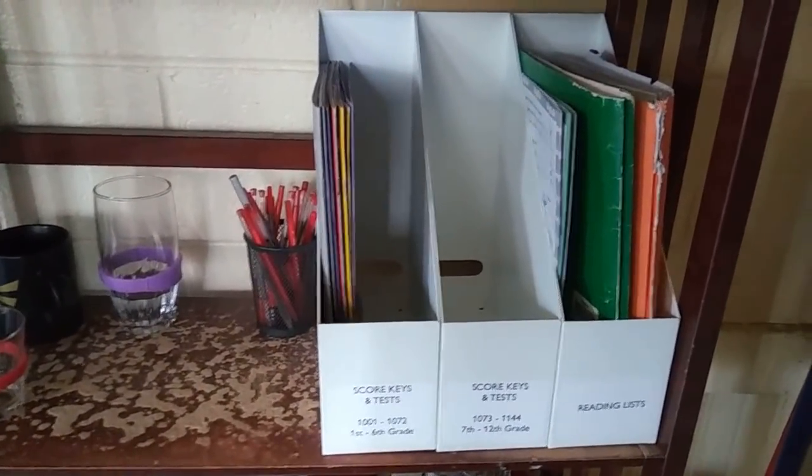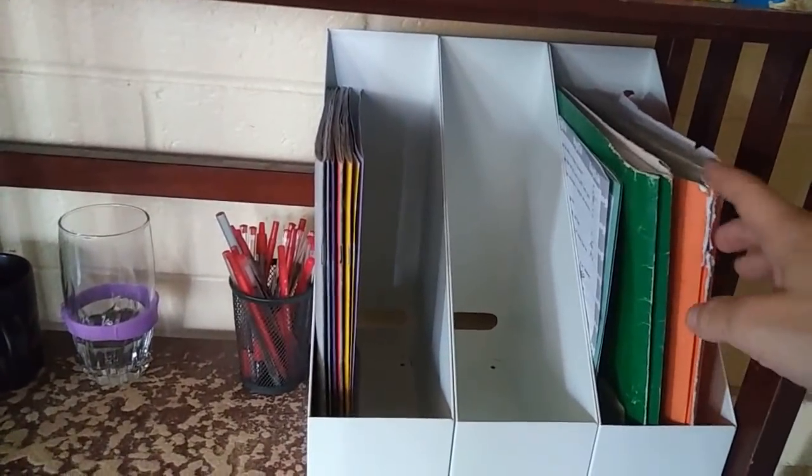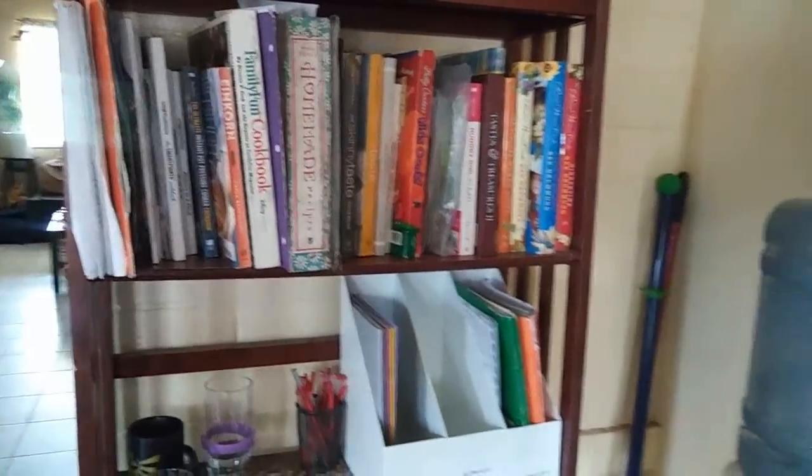And then I also keep my binders here with lists of books that we like to read, catalogs and reading lists of good reading materials. I have my cookbook recipes here, a water cooler in the corner.